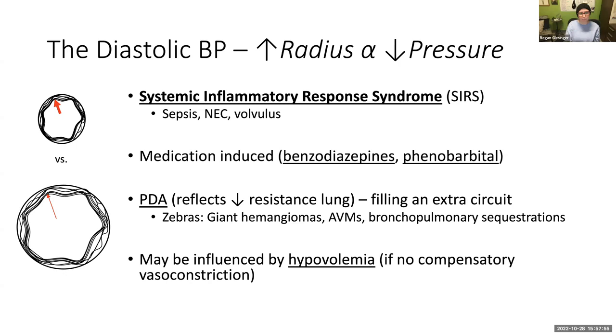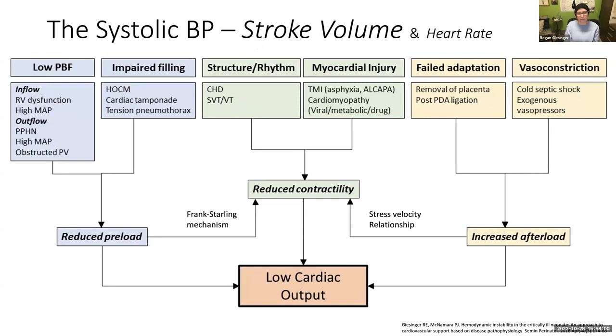The systolic blood pressure is a little bit more complicated, but basically anything that results in low cardiac output, be it by reducing the amount of blood coming out of the heart, reducing the force of the heart's contraction, or increasing the pressure that the heart is contracting against, thereby reducing the amount of blood able to leave the heart via afterload. I won't go through all of these different contributors in detail, but you can imagine that pulmonary hypertension can do it because it fills the left heart less. Obviously, congenital heart disease will do it. PDA ligation will result in high afterload, and so when the heart contracts, it doesn't generate enough pressure to get all of the blood out, and some blood is left behind, resulting in a low cardiac output state.